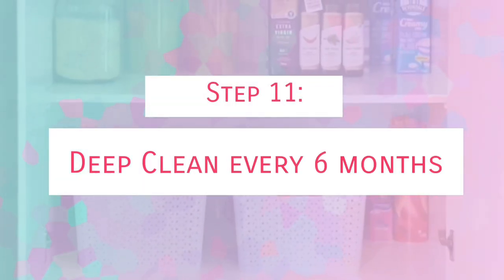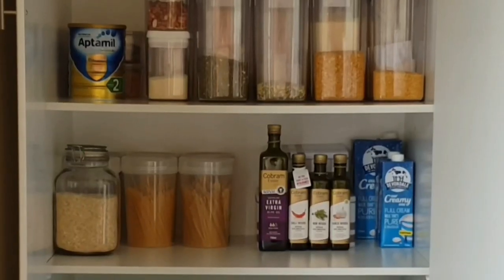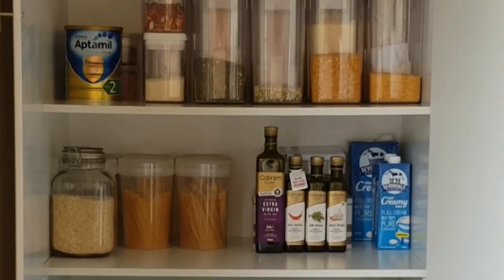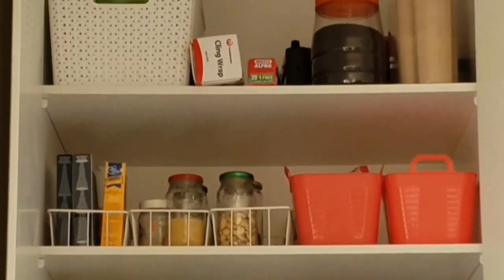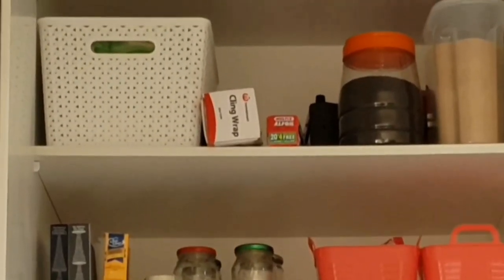Step 11. Do a pantry clean every 6 months. It's a good idea to deep clean your pantry every 6 months. That should help ensure that you get rid of anything that's old or that you're not using.